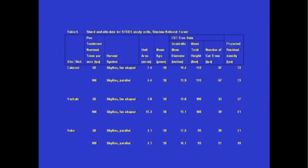So here's just some quick numbers, just to give you an idea. Just want to look at the 3 sites, Cataract, Yachats, Hebo, 60 trees per acre, 100 trees per acre. All were 50 years old, and here's kind of the quadratic mean diameters of those stands at entry, and then the heights there for the 3 treated stands. And based on the crews, pre-harvest crews, we were looking to have a few cut trees, and then you can see what's projected residual harvest is for the 60 and 100 treatments after this entry.